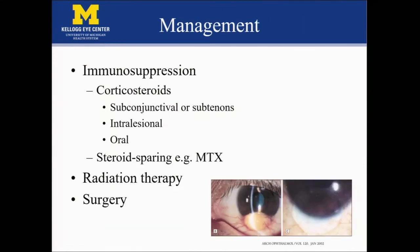Management can include all the options that we use in this case, including immunosuppression with corticosteroids of various forms, and steroid-sparing agents, including methotrexate, have been used as well. Radiation therapy has been reported, and surgery, perhaps performed earlier, or if it does not involve as much of the cornea, could be performed with a patch graft.